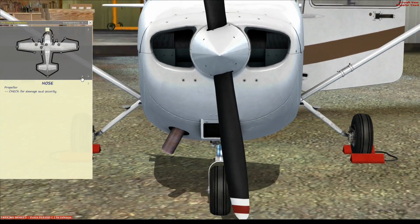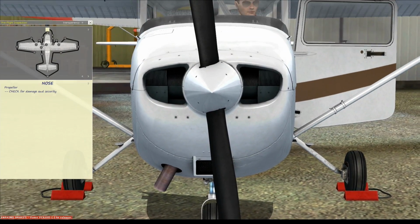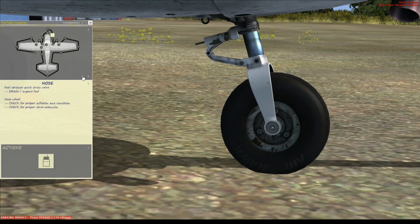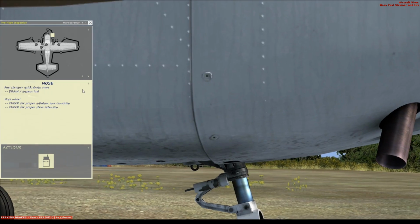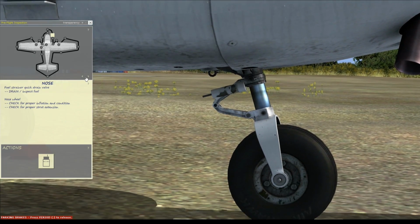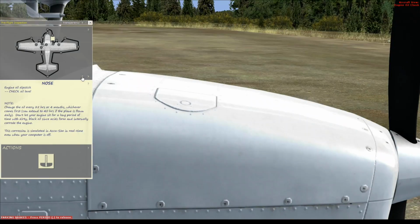Again, you can check the propeller a little bit closer if you like. No problems. Now we're down under the nose here, where you can actually drain a bit more fuel. See that everything's fine. The front tire looks fine.